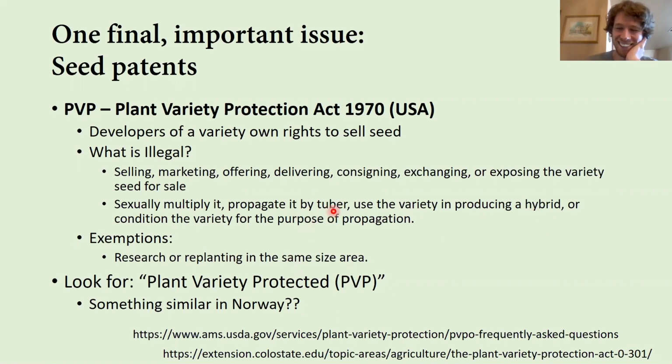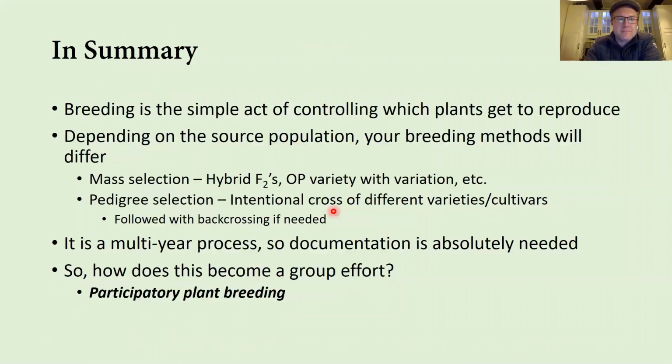The other thing is that if you want to get it registered as a new variety, that's also a complicated process and fairly expensive. I think it's something like 8,000 euros to register a variety in the EU. Wow. Anyway, that's the end of this section. So if anyone has any questions now, we could do that.